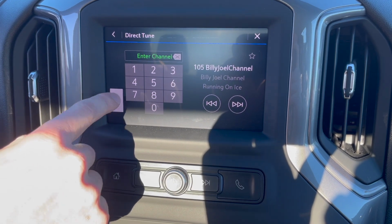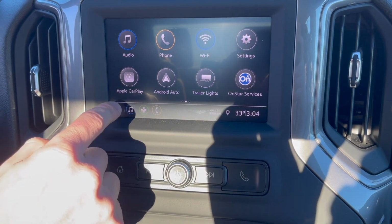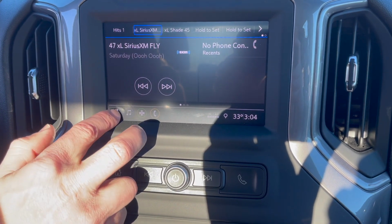Of course, the one button does not want to work. You got Sirius XM if you want it. Where is that? Right there. Sirius XM.